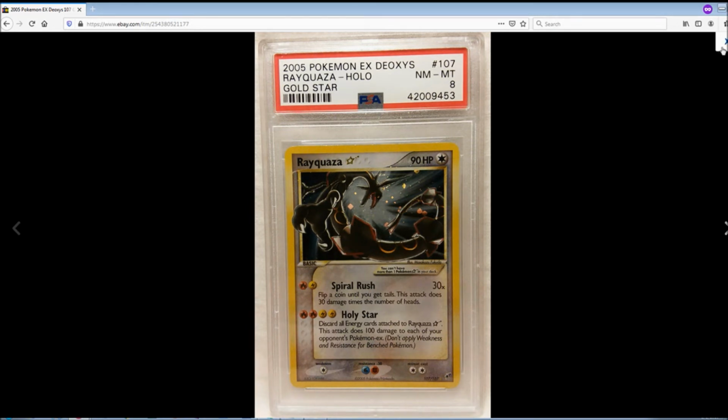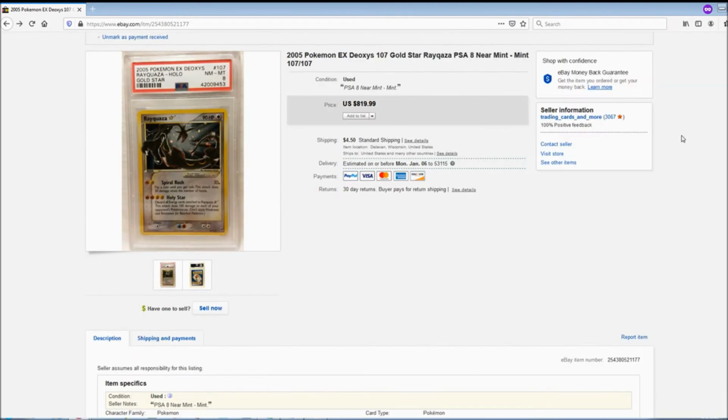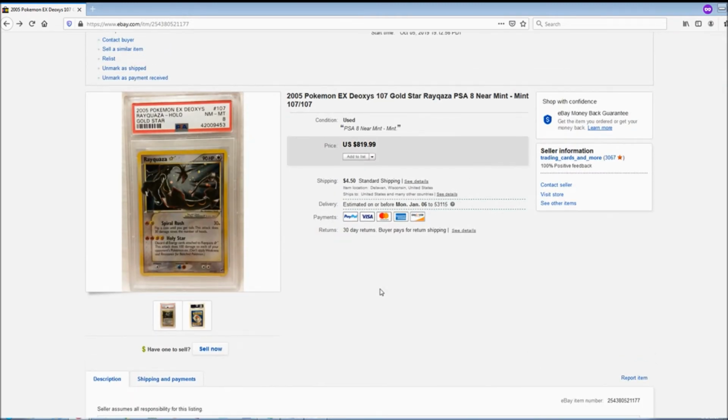People are asking around $850 for this card when I sold it, and I had one guy that was willing to pay that day, but unfortunately he had too many dings on his account, and it wasn't allowing him to purchase the card. A couple weeks later, somebody came and offered me $790 for the card, and I just decided to let it go.